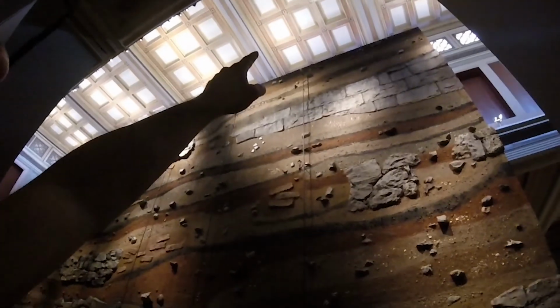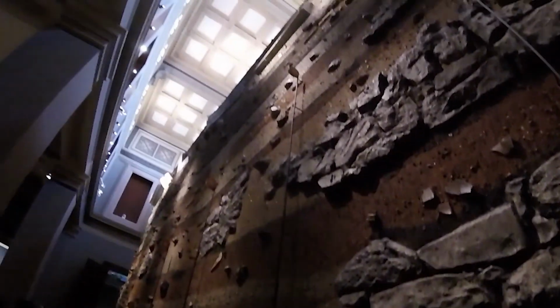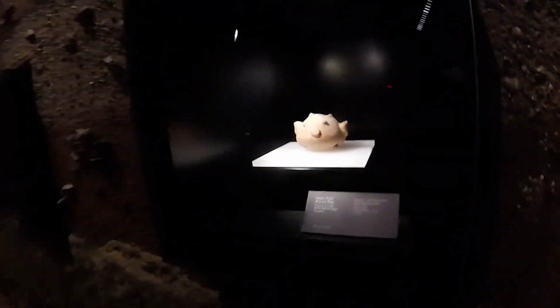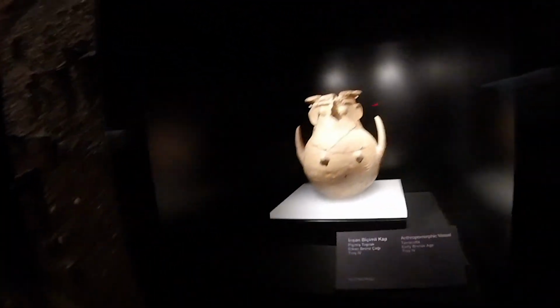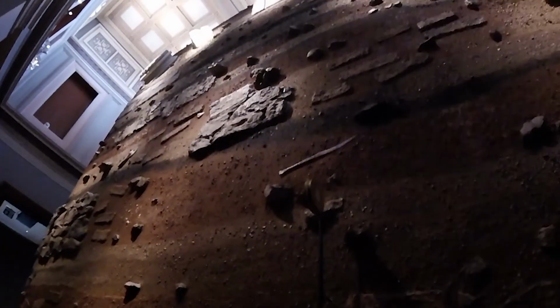This shows earth and different crusts, and here you can see how deep they have dug. It goes deeper and deeper, and near the top, a little bit deeper, it goes about 1 meter down. Now we are 2.5 meters deep. And now we are coming over 3 meters deep. And now we are already here. And this is the deepest one, so early Bronze Age. Cool.